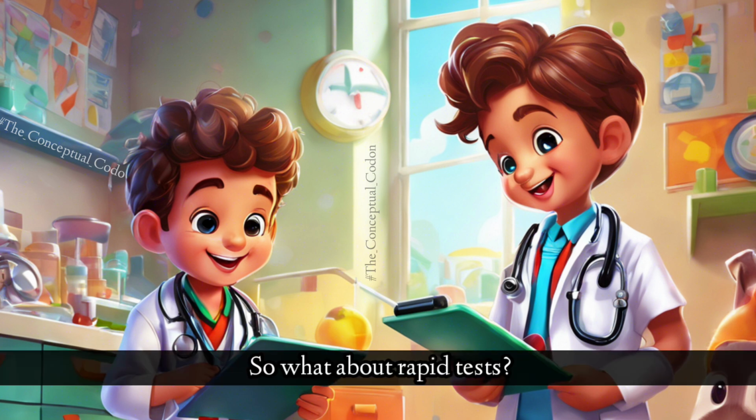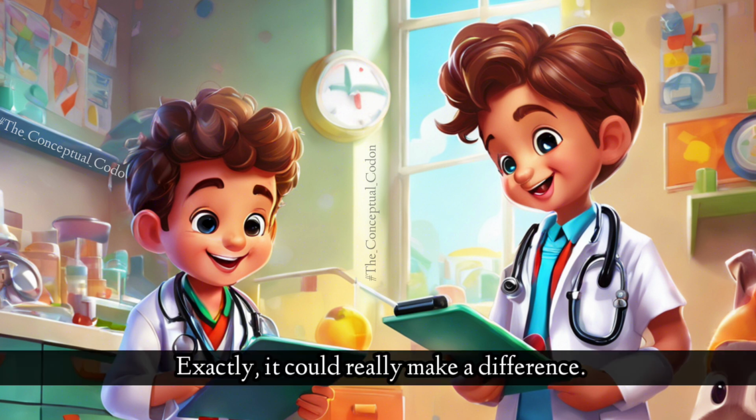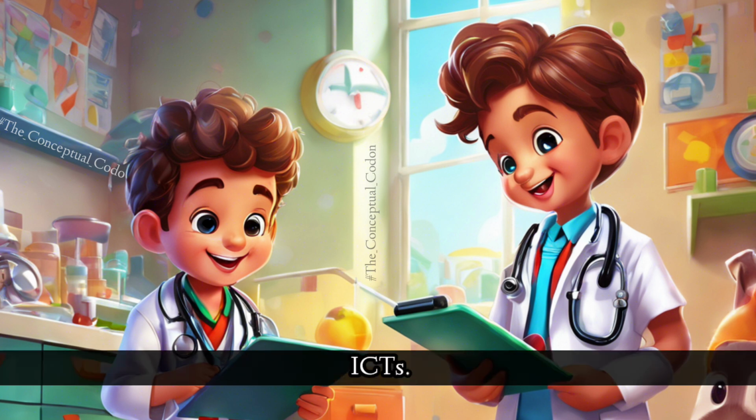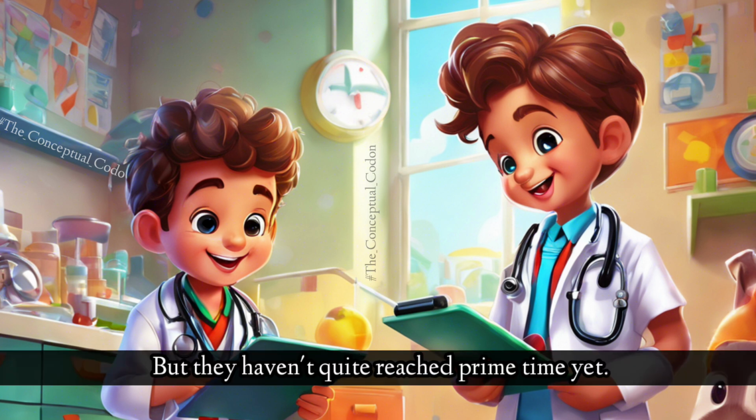So what about rapid tests? Oh, you mean like the at-home tests? Yeah, are we close to having a rapid test for scrub typhus? That's a great question, and it would be incredibly helpful, especially in areas where it's common. Exactly. It could really make a difference. So do they exist? Well, they do exist. They're also known as ICTs. But they haven't quite reached prime time yet.